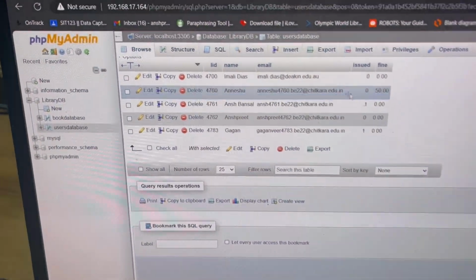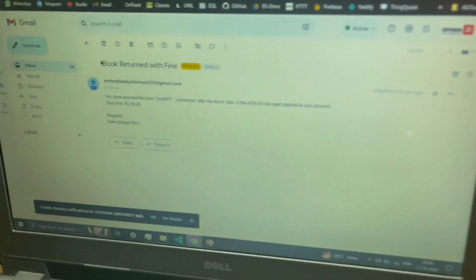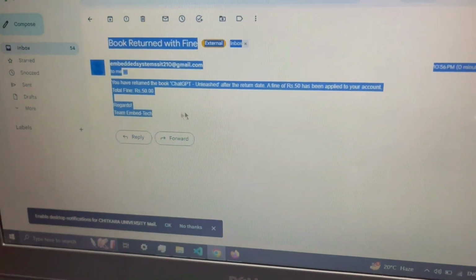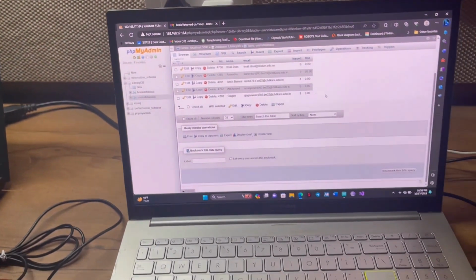At the same time, you can see in the user database that the user has been fined ₹50. You can also check the email of the user, and the same has been sent to the email of the user. The user has been issued a fine of ₹50.